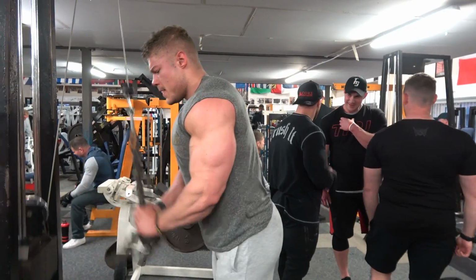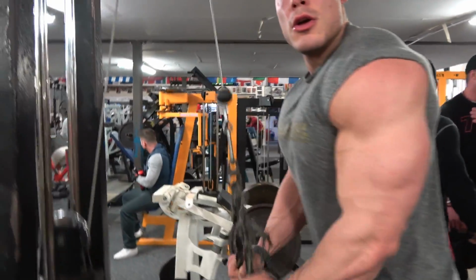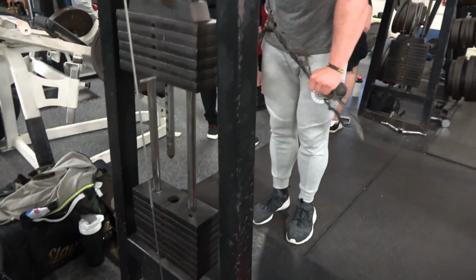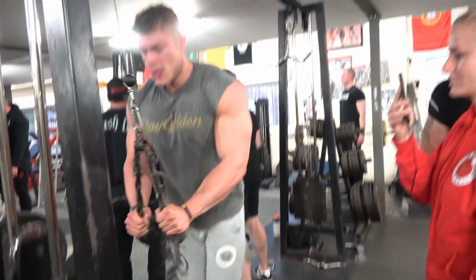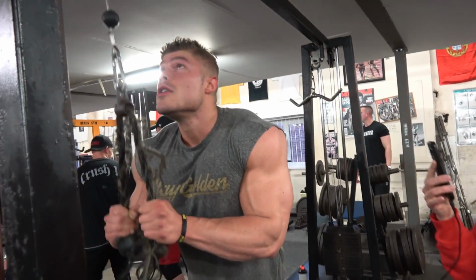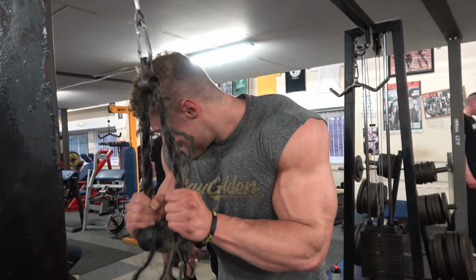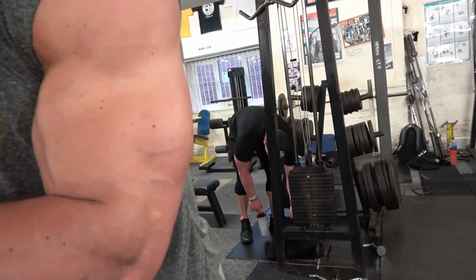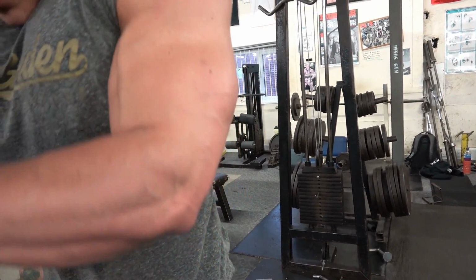So here, as you can see, I go all the way up, a little higher than 90 degrees, ensuring a good stretch in those triceps, and then going all the way down, making sure I get a full contraction in those triceps to really ensure all the blood being pumped in there, pushing those muscle fibers to the limit.